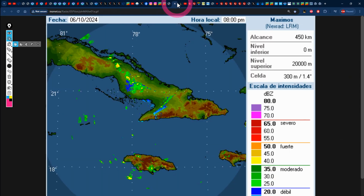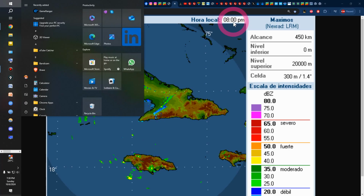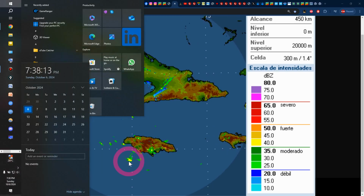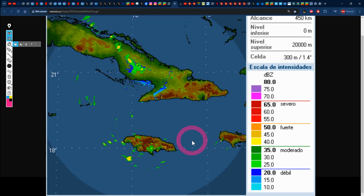And let's see if we can match it to what we're seeing on the Doppler radar images. Alright, so let's reload this so that we have the very latest. Alright, so the very latest looks like it just came out at 8:30 p.m. Eastern Standard Time, Cuban time, which is actually 7:30 p.m. Jamaica time. We can definitely make out that rainfall to the southwest of St. Elizabeth. The greens, the yellows, that represent some moderate to heavy rainfall for sure happening right now as we speak.